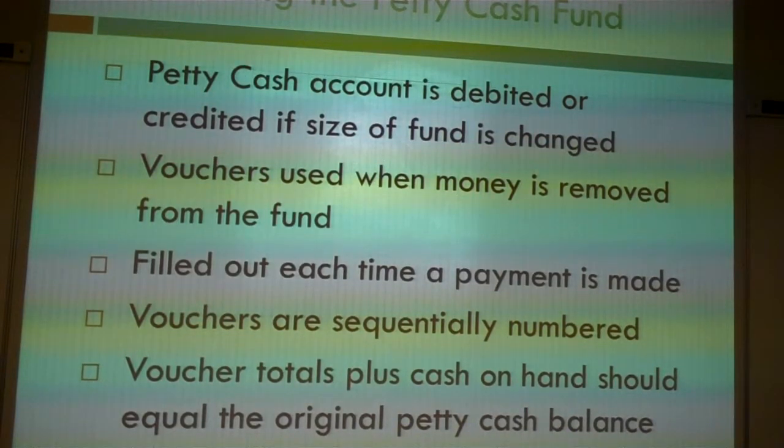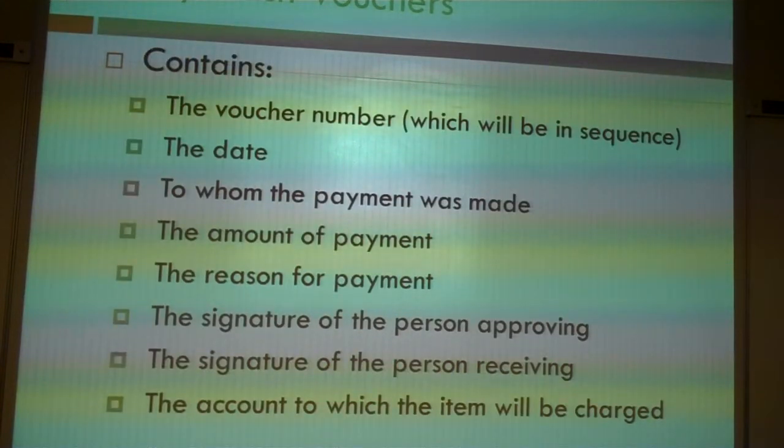If we need to purchase, let's say, new wiper blades for the vehicle that we have, and we just run out to the auto supply place and we use the petty cash, we could put that one in auto expense or auto repairs. We might have an account called that. If we don't, we'll just put it under miscellaneous. The vouchers and the cash should equal the amount of money that we have in that asset account called petty cash. Sometimes it doesn't, and we have to do a cash short or a cash over.